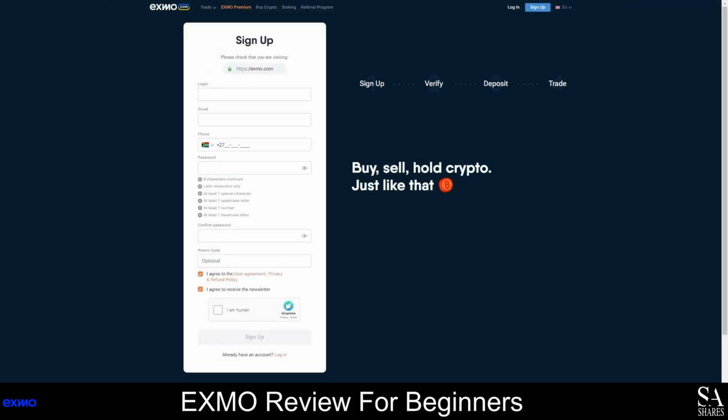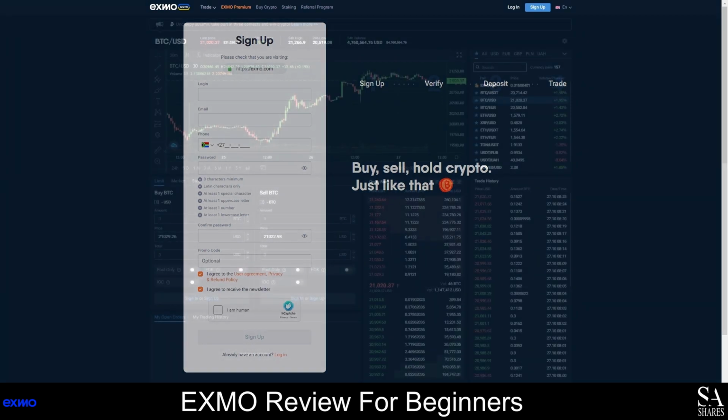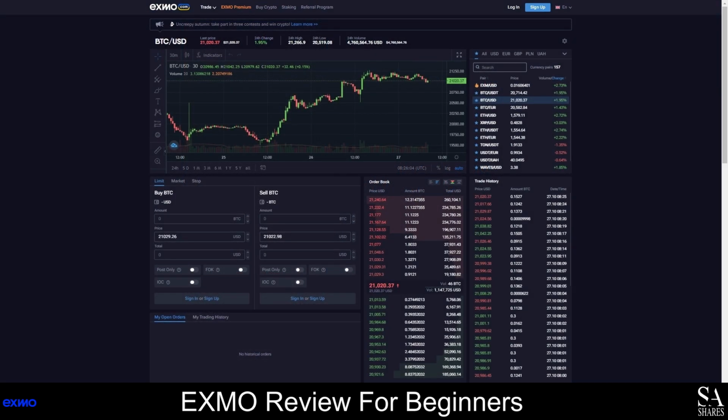Enter your email address and choose a strong password for your account. If you were referred by a friend, enter the referral code in the designated field provided. Next, verify your email address and account, and don't forget to submit any necessary documentation. Once your account is verified and approved, you can make your first deposit and start trading.